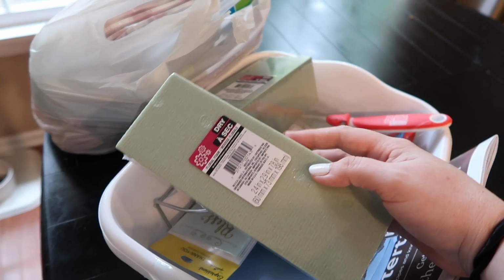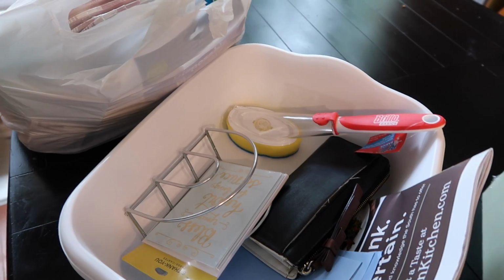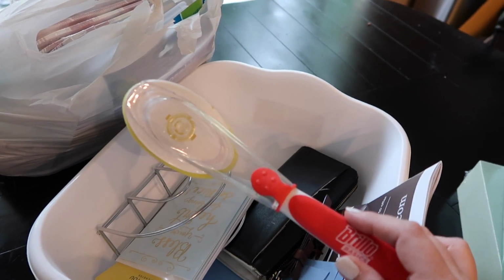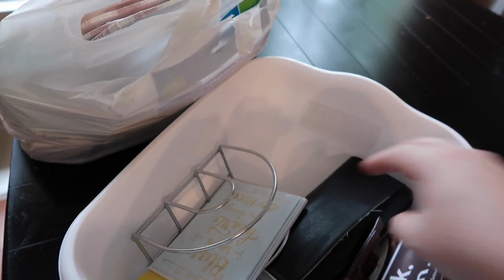I picked up some of these because I wanted to make Everett a new arrangement to go at his graveside. So I picked up some of those. I got one of these. She also uses this in her showers. So I picked up one of those to try that. Oh, that's my wallet.